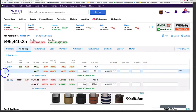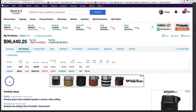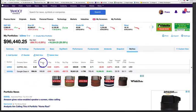So now the other problem that we have is, I don't know about you, but I just don't like their basic layouts. And what I do is I create my own layout. What I used to like to do is go to My View. And this is what I like to do. I'll have the list price. I'll have the number of shares. I'll have the dollar amount of the change of today, the percentage change.